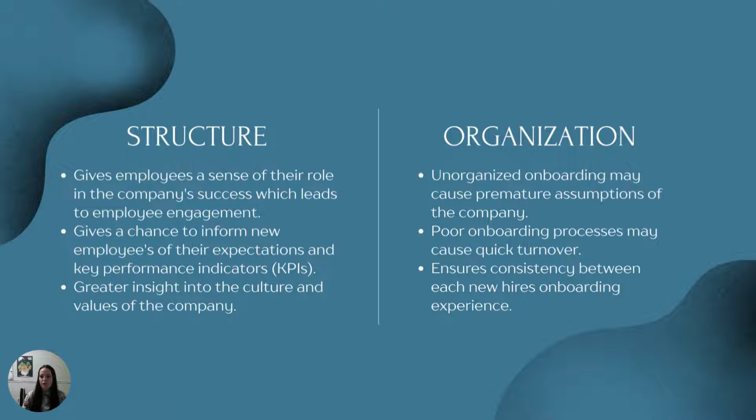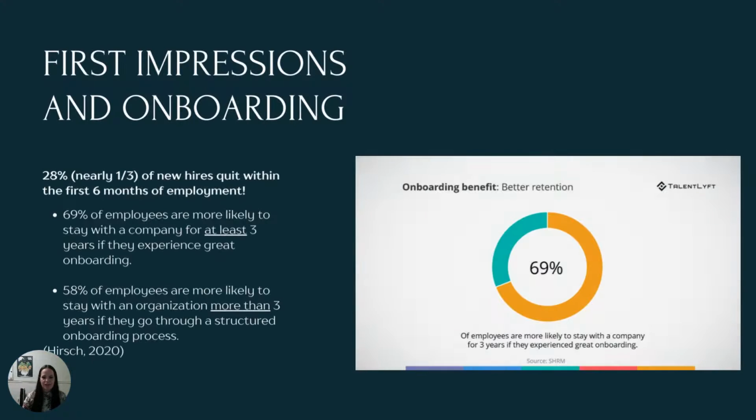Lastly, having a structured and organized onboarding process is important because consistency is key in almost all human resource processes. So having consistency reduces the amount of errors made by the HR team. Being structured, organized, and consistent can ensure, as a company, you're being proactive rather than reactive.